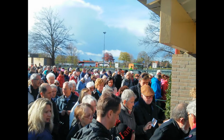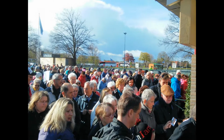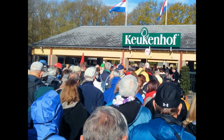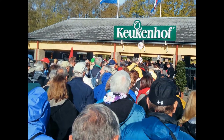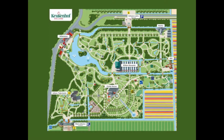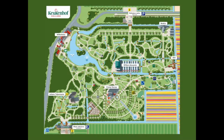As we approached the parking lot, the size of the lot and number of cars and buses put me in mind of an arrival at Disney World. However, the largest crowd we experienced was at the entry gate at opening time. Once we were inside, there was plenty of space for all. Our first thought was, where do we begin? Thankfully, we have a visitor's map of the gardens to serve as our guide.